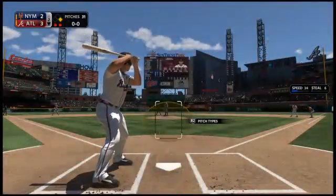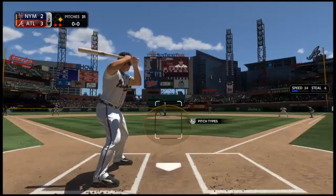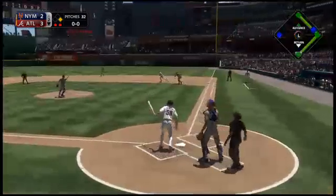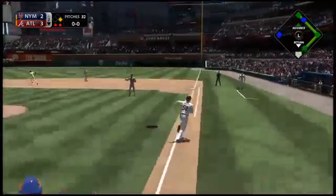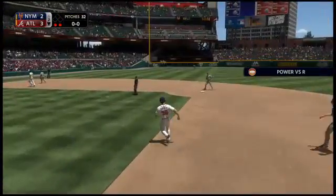Ready for another chance, Dom Robinson. He went deep in his first at-bat. We'll see what he's got in store for us here. Ready to deliver. Here's the first pitch. High pop-up. Chen waits on it. No trouble with this one, and the inning is over.